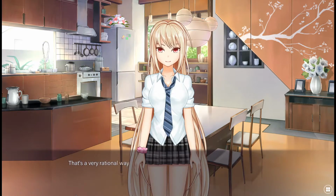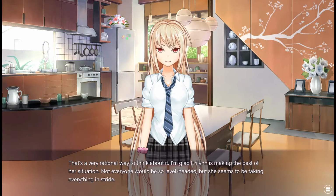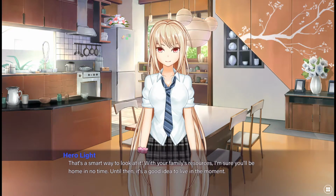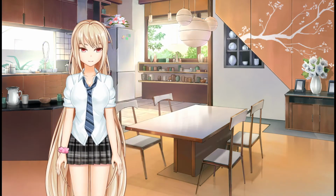That's the spirit? That's a very rational way to think about it. I'm glad Erlyn's making the best of her situation. Not everyone would be so level-headed, but she seems to be taking everything in stride. That's a smart way to look at it. With your family's resources, I'm sure you'll be home in no time. Until then, it's a good idea to live in the moment. She nods. Mina finally arrives downstairs, shifting her bag over her shoulder.